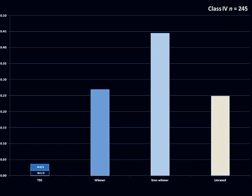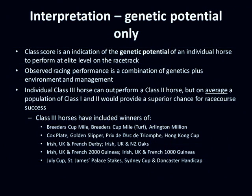Now it's important to note that this is the genetic potential only. As I said, we can evaluate the genetic potential of a horse, but the management and training and all of those other things come in. So obviously it's not a guarantee, but it's helping you to weigh your chances in the right direction.